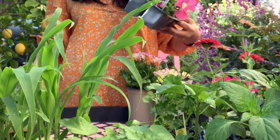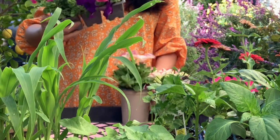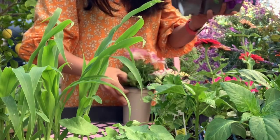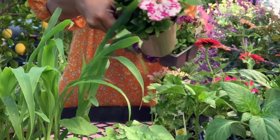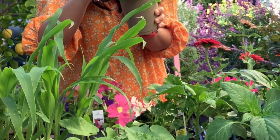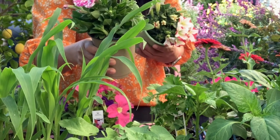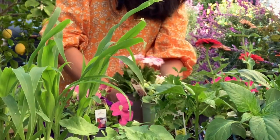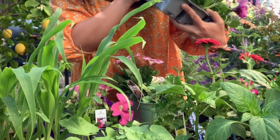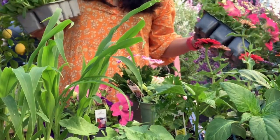And these are petunias. Petunias are pretty during summertime. This has different colors. This one is more of the not common type. This is called, let me check, Pink Sky. This one is Amore, King of Hearts. And this is just a common one. This one is another common petunia. That's it.